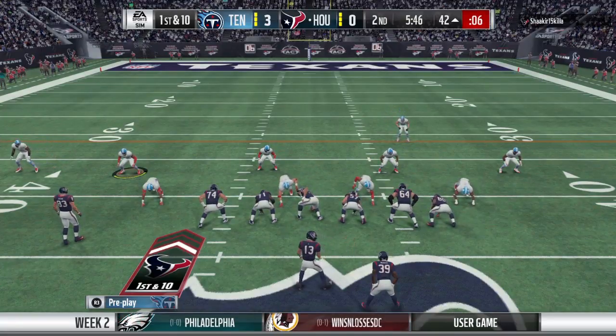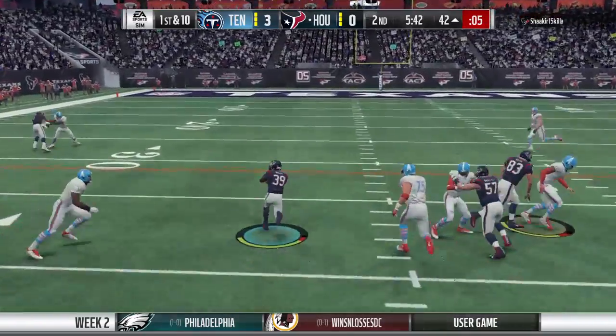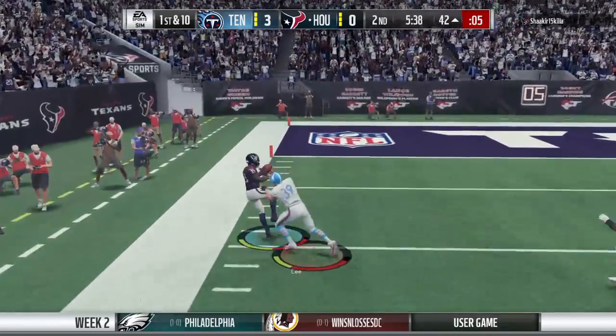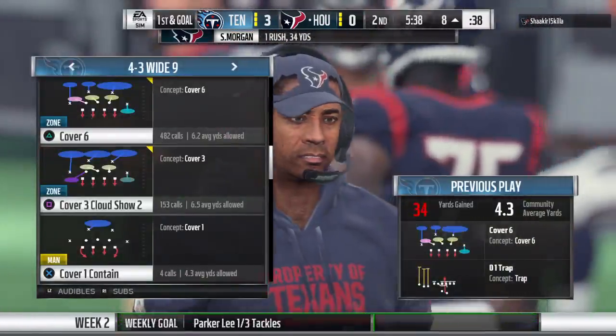All right, now, look at 56. Here we go. They'll run it now out of the gun. Past the 20. 34 yards there and a first down.